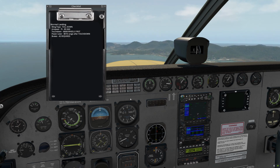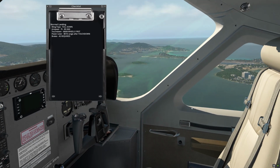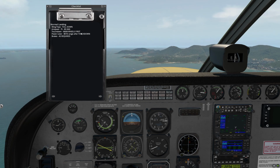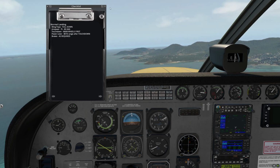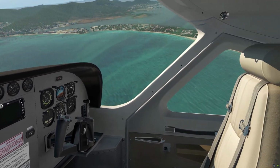Okay, and let's just take a look at the normal landing checklist real quick. So wing flaps, full down, although many operators will land at just 20 degrees of flaps, or even 10. If you have a big, long runway, then you can fly higher approach speeds with less flaps. Airspeed 75 to 85 knots, touchdown on the main wheels first, and then into beta range after touchdown, and brakes as required. Okay, I'm going to close this checklist, so let's got 100 feet to go in the descent.